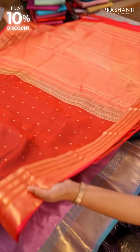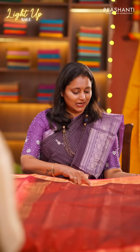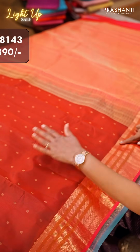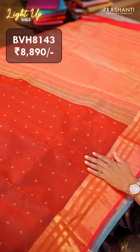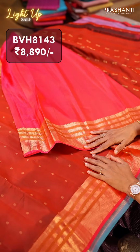Maroon with pink, another beautiful sari. This has got Varisapet border, one line of zari and one line of thread woven border with 1000 buttas in the body, a rich pallu in hot pink, and this has got a matching hot pink color blouse.